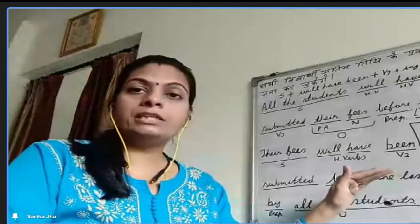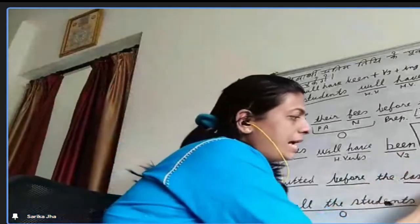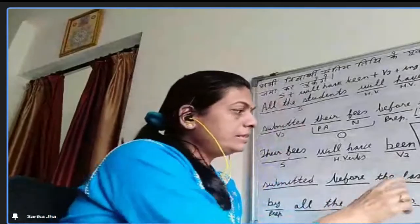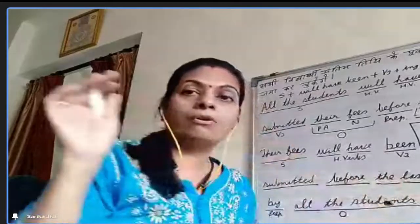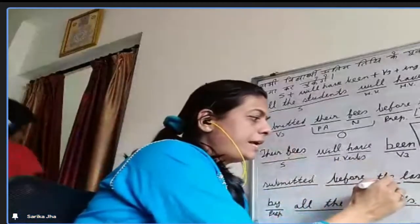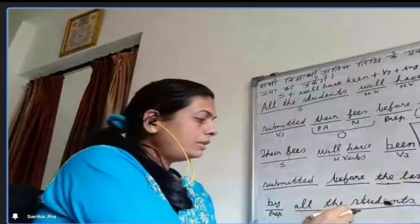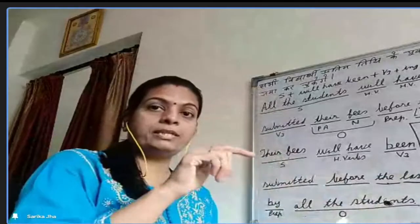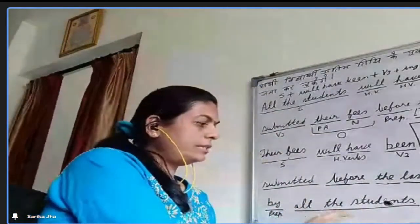So that is where we use the article. Here we are talking about the last date, which means this article shows the specification of the last date. That's why we are putting the before the last date. And all the students, we are talking about the students, वो ही students, वो सभी students. That's why we are putting all the students.